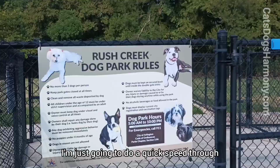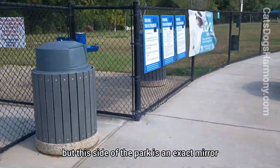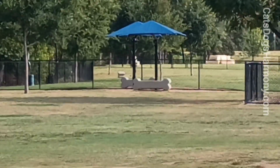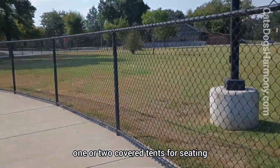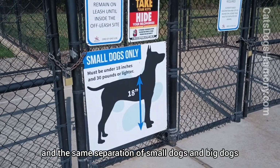I'm just gonna do a quick speed through here so you can see. But this side of the park is an exact mirror image of the other side. It's got the same waste stations, water stations, 1 or 2 covered tents for seating, and the same separation of small dogs and big dogs.